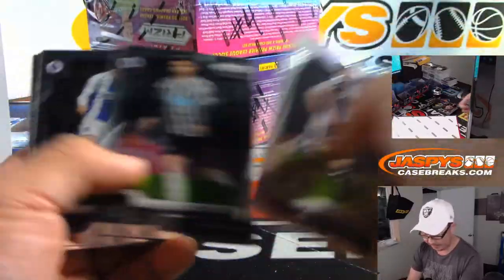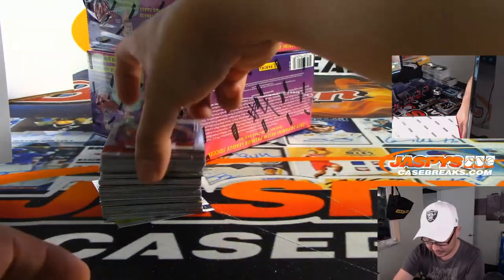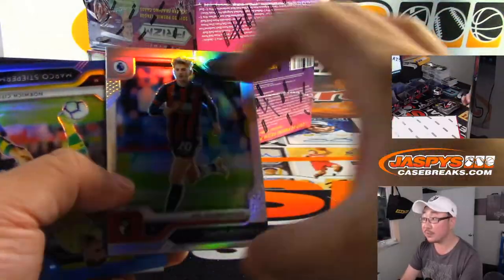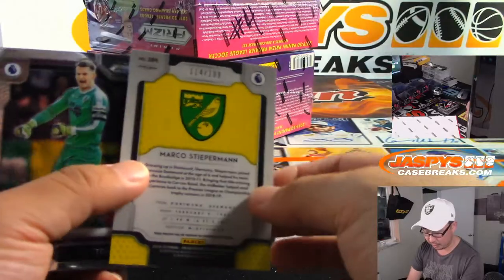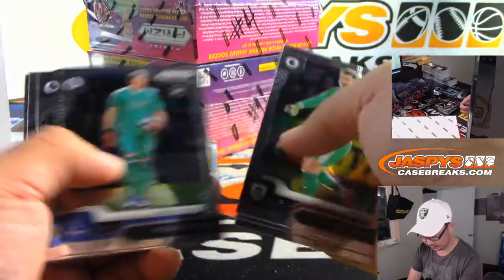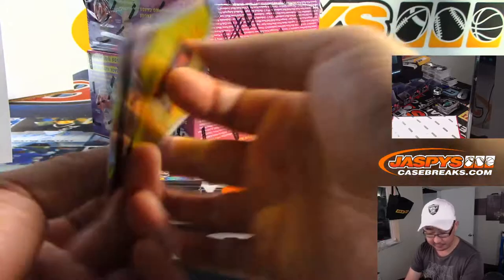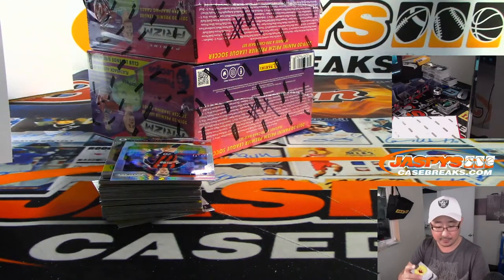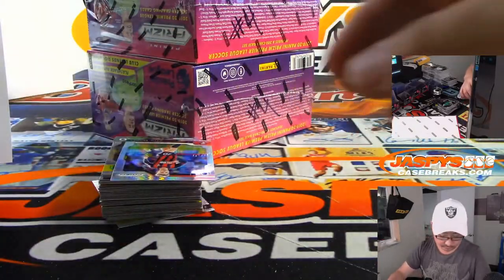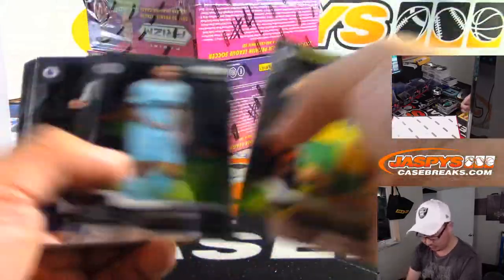John McGinn for Aston Villa. Yes, they have the same color scheme as Burnley. Very similar. David Brooks, Bournemouth. Marco Stiepermann for Norwich. And again, I love these team cards right here. Watford team card for the combo spot. It'll be for Jeremy Frisch. Silver as well. David Brooks for Bournemouth.